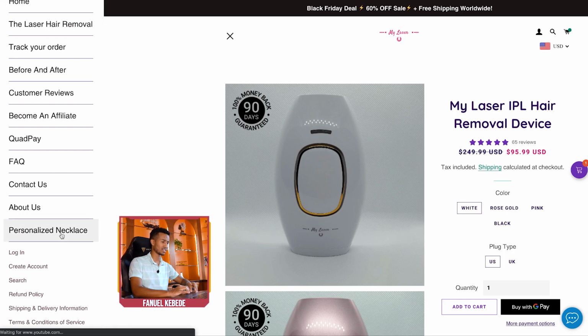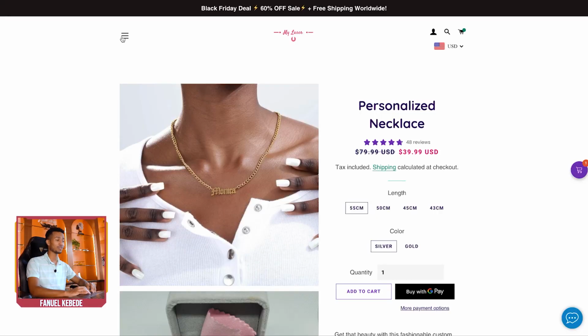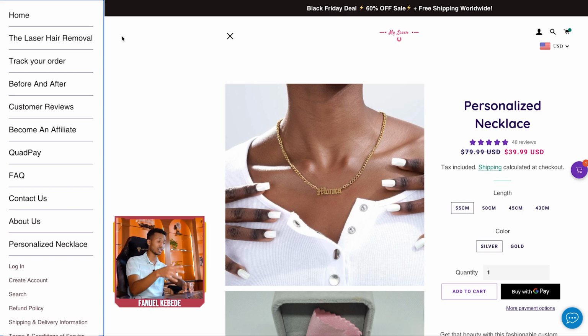selling a personalized necklace. If you're trying to build a one product store from this product, you don't want to be selling a personalized necklace in the same store, just because it takes away from your credibility, like I mentioned a bit earlier. So I would definitely remove this. If you're trying to actually just sell that laser hair removal product, I would probably remove that.